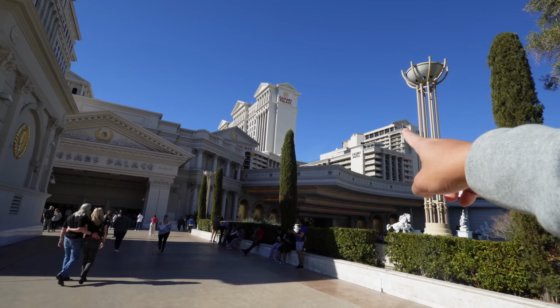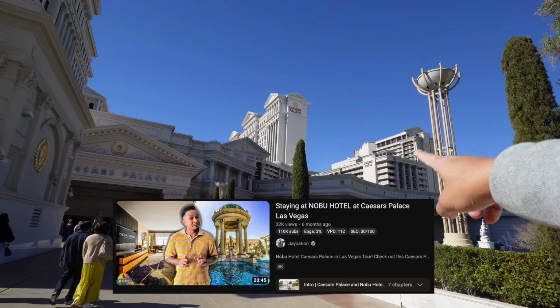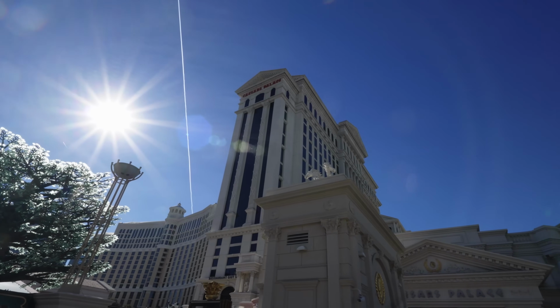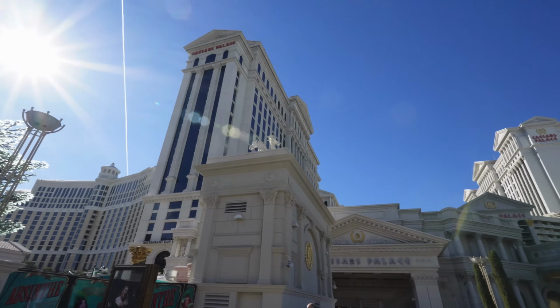There's a hotel within the hotel. The Nobu Hotel, which I've done a video with my cousin EJ, is right there. That's another tower, and there is a renovated tower. I think it's the Coliseum Tower. This is Augustus Tower right here, and we're staying in the far tower, which is Octavius. Vegas, I think it's behind this building.